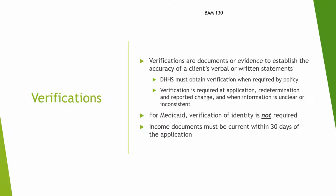Verifications are documents or evidence to establish the accuracy of a client's verbal or written statements. DHHS must obtain verification when required by policy. Verification is required at application, redetermination, and reported changes when information is unclear or inconsistent. For Medicaid, verification of identity is not required. Income documents must be current within 30 days of the application.